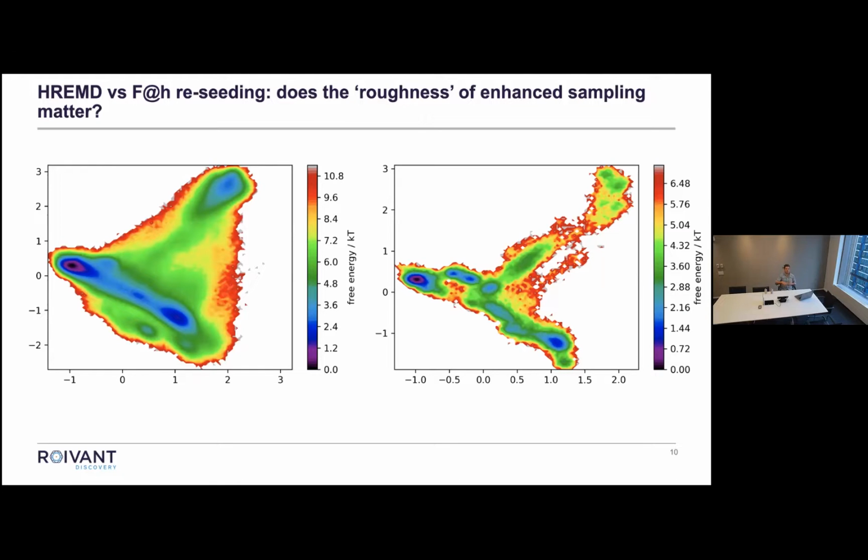It appears as if there's just one pathway that HREMD jumps over to go from these two metastable states at the bottom to the third on top, whereas Folding@home nicely explores the plateau. And I can tell you, if I cluster these into 100 states, 88 of those are present in HREMD, and the missing 12 correspond to about 15% of population density. Doesn't matter. I know, very hard question.